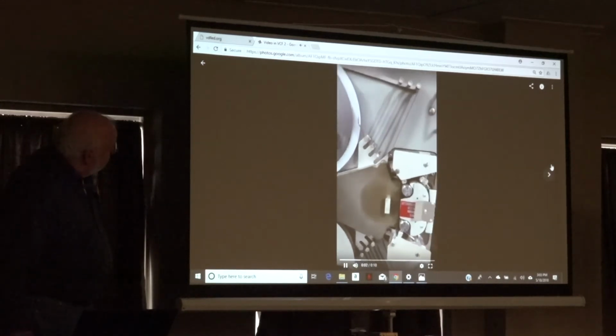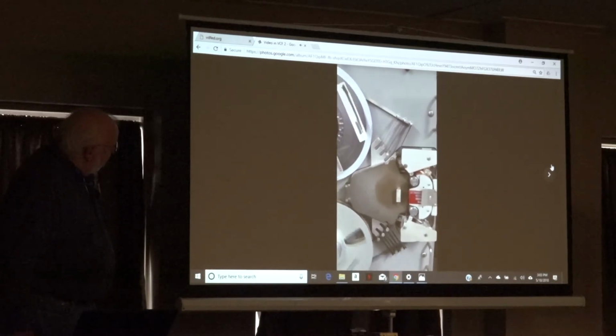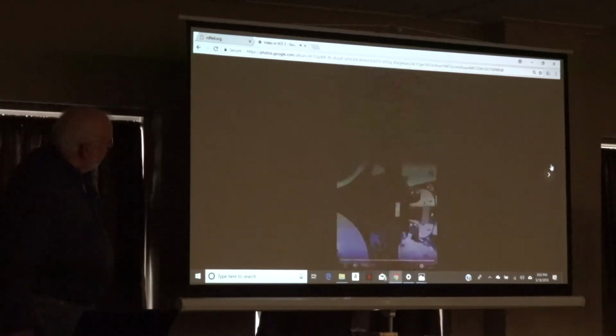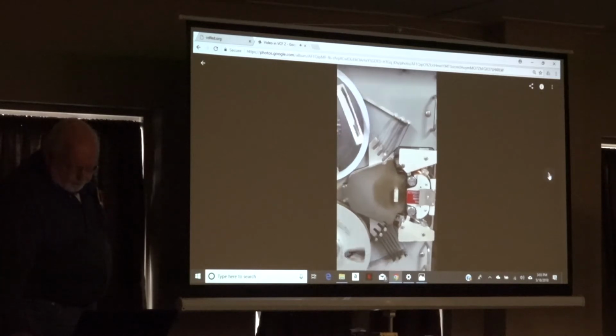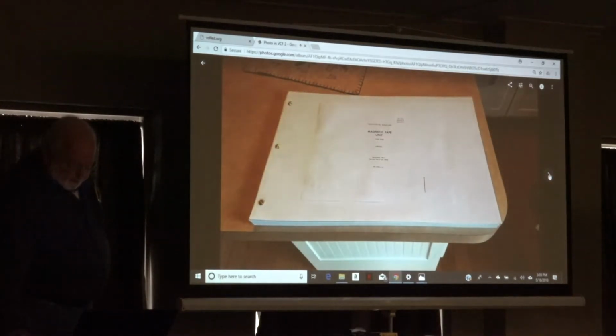And here we just put power on the drive to see if the arms would center up, and it did. So we were happy with that. That was our first major accomplishment on it: it didn't run away. It's just a picture. This is the tape.